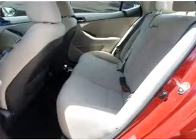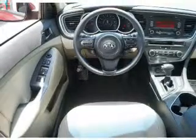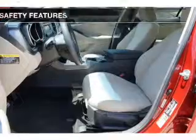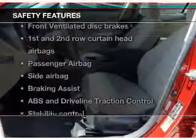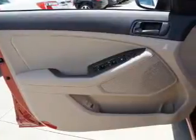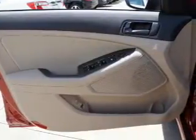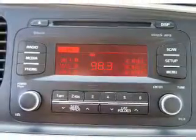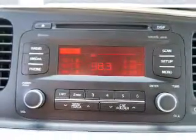Power door locks, power windows, cruise control, Bluetooth wireless, an AM/FM stereo with a CD player, a satellite radio, power mirrors. If safety is a high priority, rest assured knowing that these top safety components are included. Front ventilated disc brakes, curtain head airbags, passenger airbag, side airbag, traction control, stability control, low tire pressure warning.